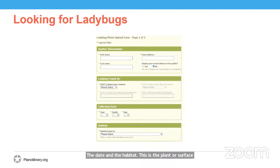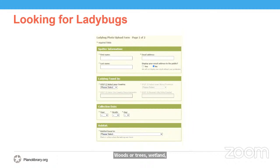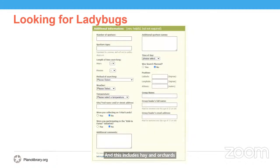Your choices from the drop-down are going to be garden, yard, meadow, bushes or shrubs, woods or trees, wetland, water or shore, a building, soil, rocks or sand, pavement, or an agricultural field, crops. And this includes hay and orchards. Now, this additional information is helpful to include, but not required. So you can fill in some of it, all of it, or none of it.